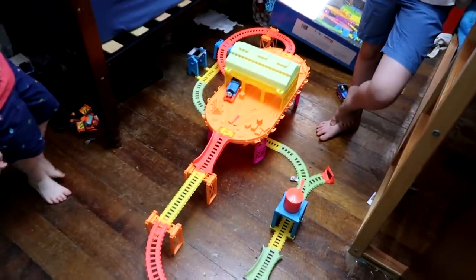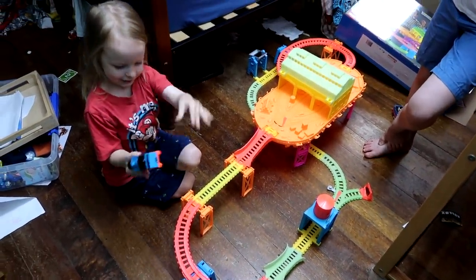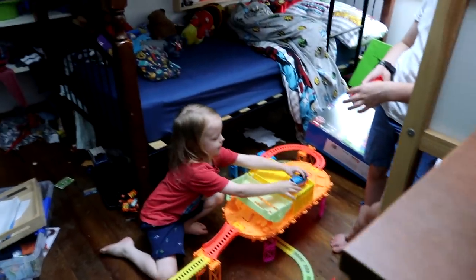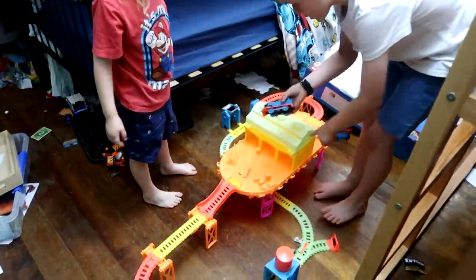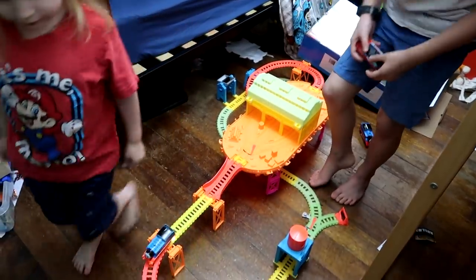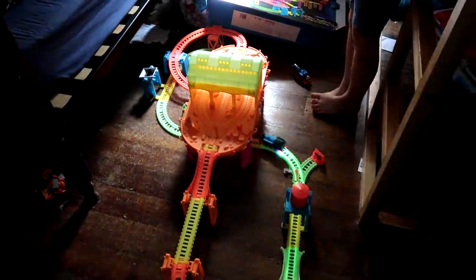Whoa! Harry wants this one fixed. Is this the nighttime one? Yeah. Look. Oh, it's too light in here. Wait, dark. But if you turn this on and then you turn off the light, it will be bright. Wait. Remember. No, there's too much light from the window.